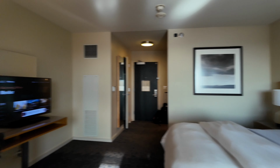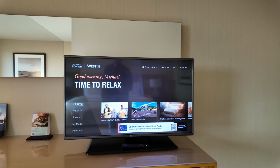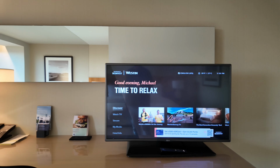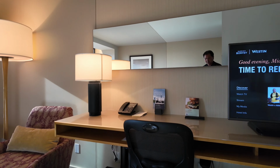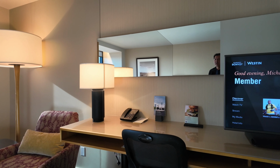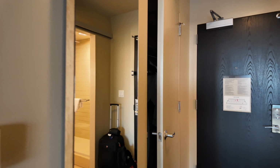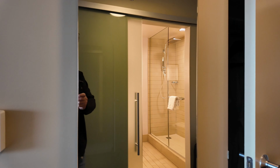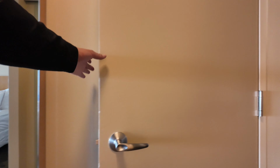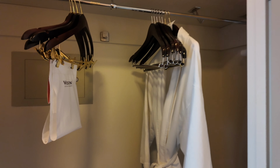Of course, there's the bed. Good sized TV. My name on it. Of course, I guess most hotels do that now. Desk, chair, pretty long desk. A mirror. Hello, everyone. Closet, the robe. All right.